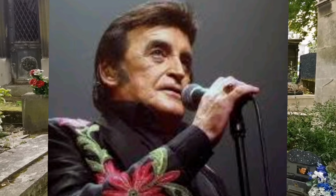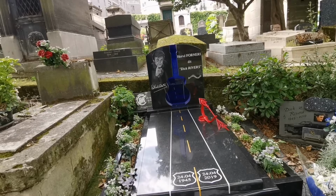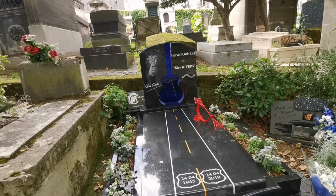Super looking grave, isn't it? Yeah, it's brilliant. French singer and actor, yeah. He was an important figure in introducing rock and roll music in France. And he was an admirer of Elvis Presley, who influenced his looks and his singing. His stage name was Dick Rivers.